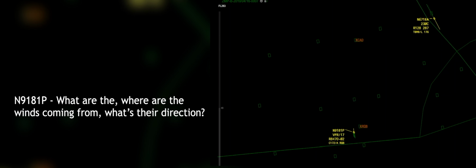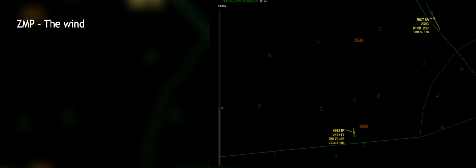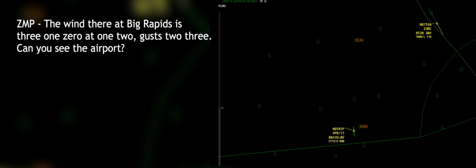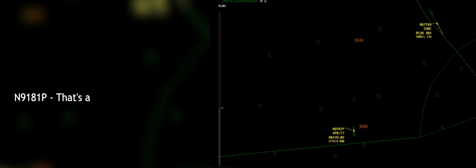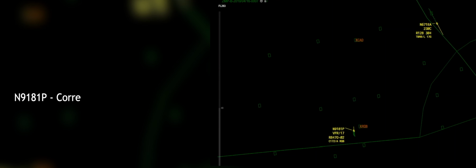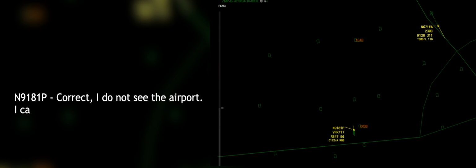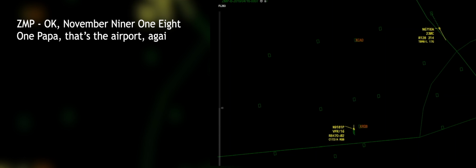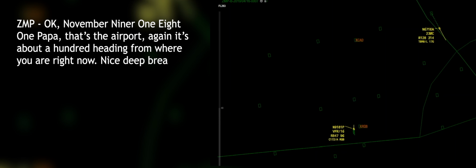Where are the winds coming from? What's the direction? The wind there at Big Rapids is 310 at 12, gusts 23. Can you see the airport? That's a negative. Okay, you don't see the airport? Correct, I do not see the airport. I'll go to Big Rapids, please. Okay, 9181 Papa, the airport is about 100 heading from where you are right now.